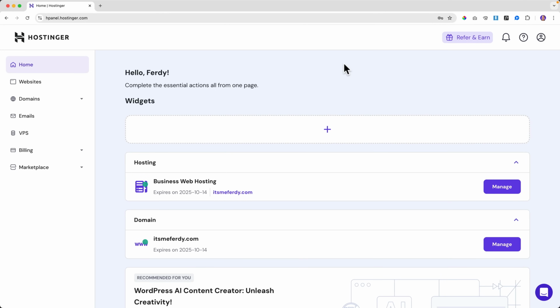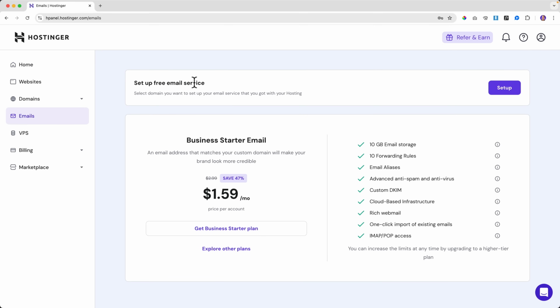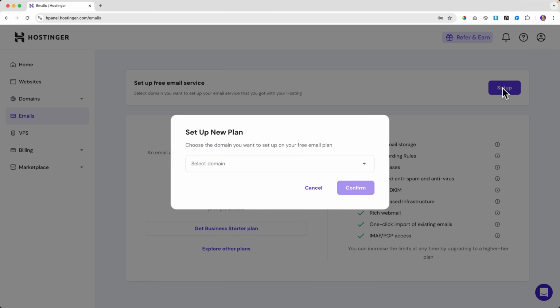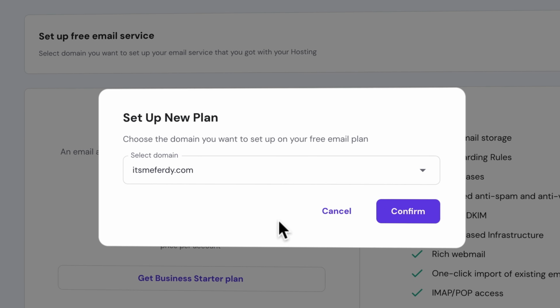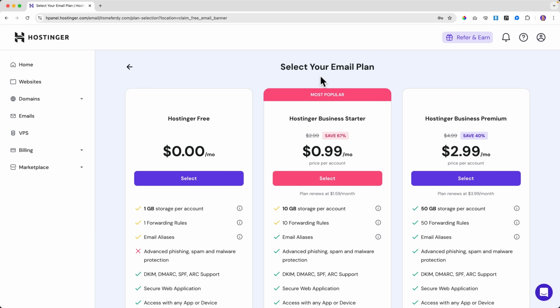In order to create an email account, we go to emails and it says set up free email service. We don't need this one. We just need the free one that is included in our package. So I click on setup. I need to select a domain. Well, it's itsmeferdy.com. Confirm. Again, I can select the plan. I choose the Hostinger free plan, which is more than enough. I click on select.